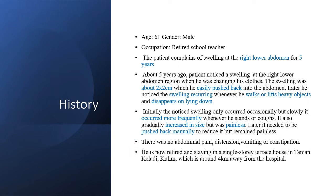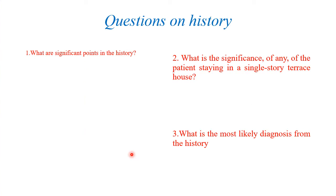He is now retired and staying in a single-story terrace house in Tambun Keladi, Kuling, which is around 4 kilometers away from the hospital. Now, these are the questions on history. What are the significant points in the history?